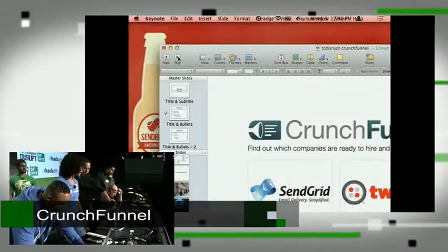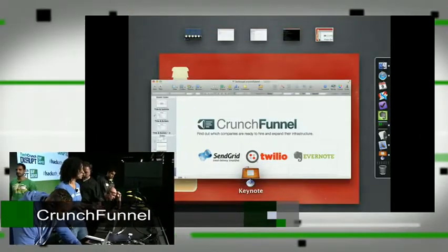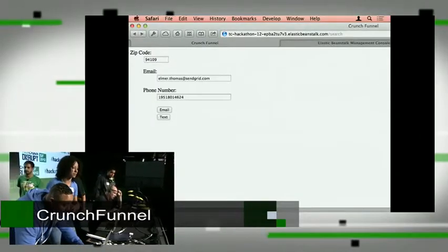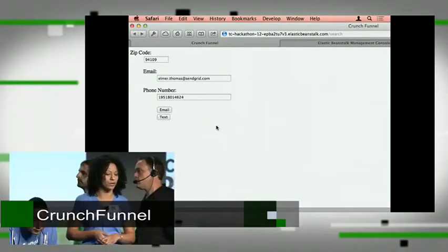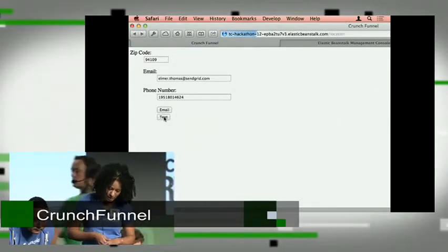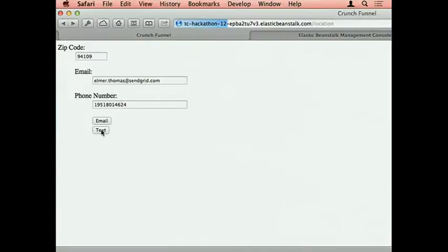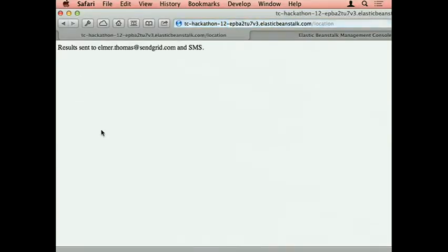So what we did was email was one of the tools that we used to go ahead and send out this data. We also set up a Twilio for text messaging as well. And things like the name of the company, city, social aspects were all important to people. We, in fact, did customer development to talk to them.